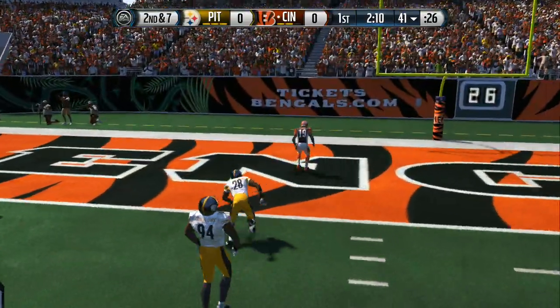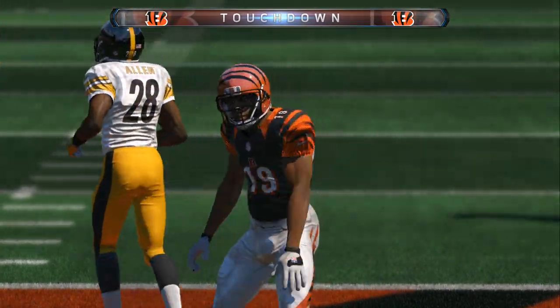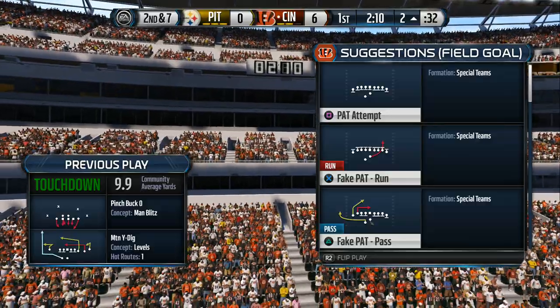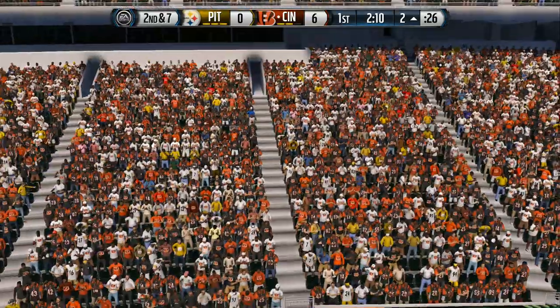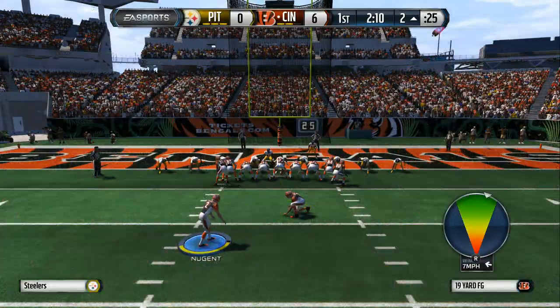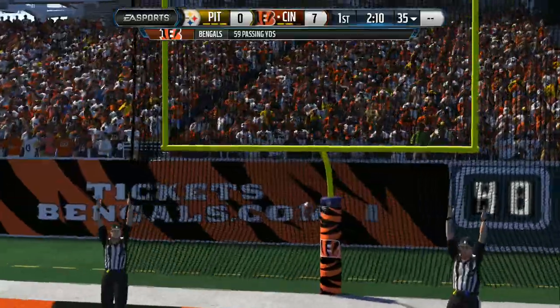Nice catch. Touchdown. Boy, that is something to watch, isn't it? A Hail Mary pass that goes for a touchdown. You think there is no chance this is going to work. But every once in a while, you get lucky. That's what the offense did. They got lucky, and they get the touchdown. The Bengals for the point after. The point after is good.